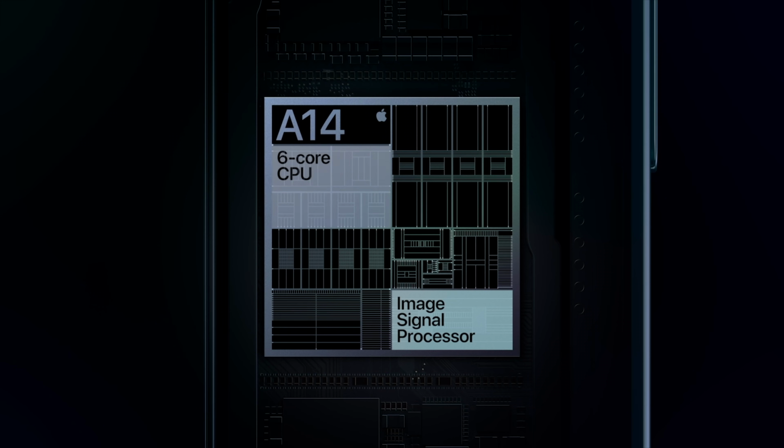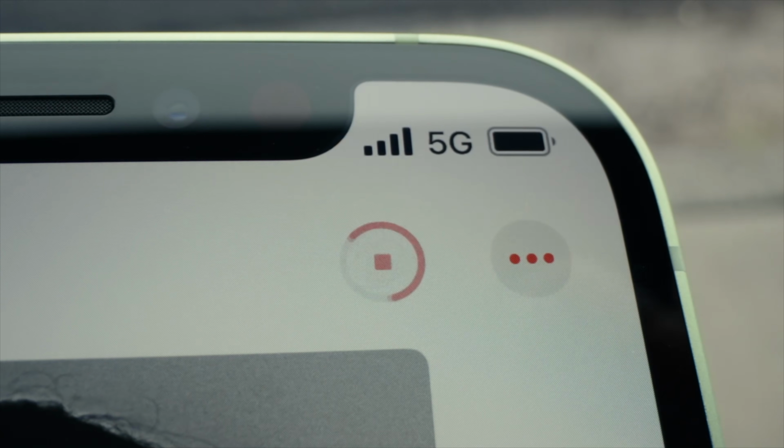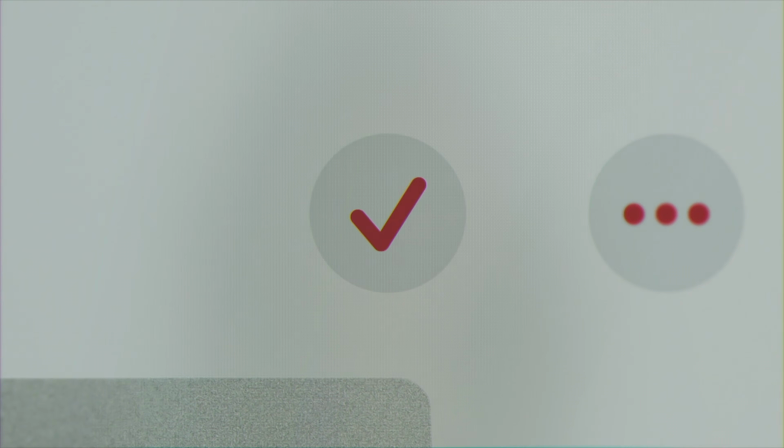Now on the inside of the phones, expect the new A15 chip to be built on a 5nm process as opposed to the A14's 7 nanometers. This means that the A15 should be both more powerful, but also more efficient. Qualcomm's X60 modem will bring faster 5G connection speeds and better 5G coverage across the board. And as far as Wi-Fi goes, the iPhone 13 models should support the latest Wi-Fi 6E standard.